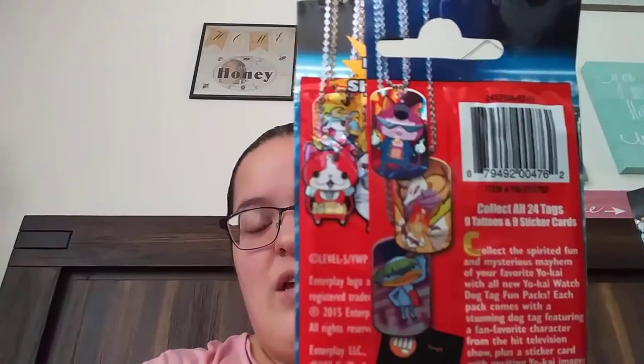You know, I'm not familiar. I know Dollar Tree has come out with so many toys for this Yo-Kai watch, but I've never actually seen the show myself. I'm not even sure what channel it comes on. But these are cute, the blind bag. Is it a blind bag? So the little dog tags, the ones you can get, those look really cute.